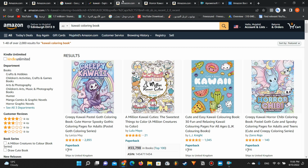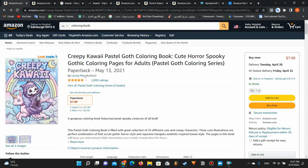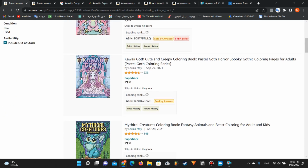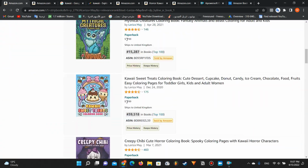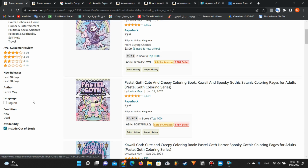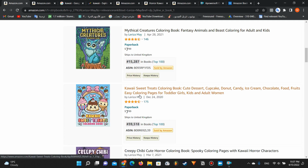And if we dig down in this niche, we can find other niches. For example, in this book, if we go to the author, we can see that they have so many different books, and 3 or 4 of them are for kawaii. This one, for example, Pastel Goth Cute and Creepy Coloring Book, and this one Kawaii Sweet Treats Coloring Book.